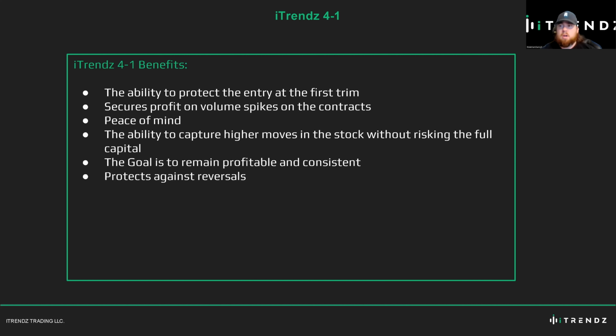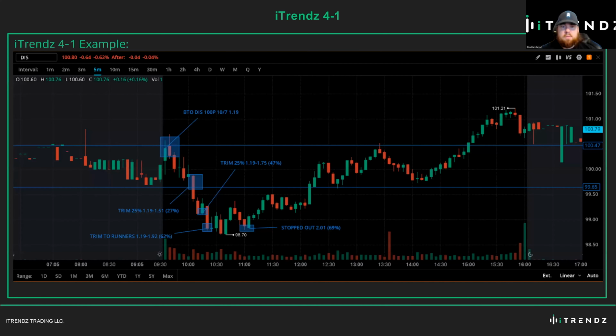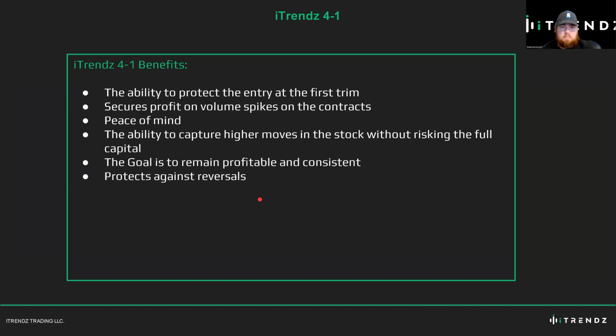Next, you secure profit on volume spikes. As you can see in that previous example, pretty drastic fall down towards the bottom here. Locked in this profit, then it had a drastic reversal and didn't change the rest of the day for our day trade. So just off this volume spike, using the iTrendz 4-to-1, we captured this move and we locked in our profits. That, like I said in the beginning, is peace of mind.